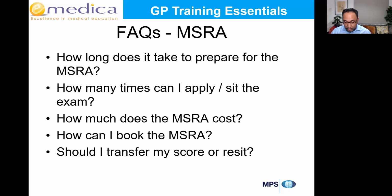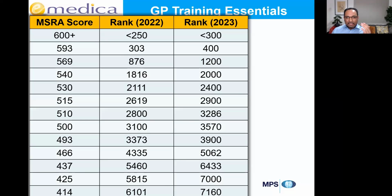Then another question I get asked is, for the people that sat the exam in round 2, for example, or sat it in round 1, remember up to 12 months, you can, should I transfer my score or resit? Well, hopefully this will help you. These are the scores and the rank that they equated to in round 1 in 2022 and 2023. And what you'll see is for the same exact score. So if we go with 500, 500 is the mean score, okay, in the MSRA. Someone that got the mean clinical score and the mean SJT score would be given 500 exactly, okay? Well, that would have ranked you in 2022, 3,100 out of about 6,500 people that were ranked.